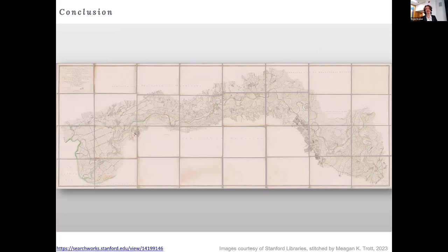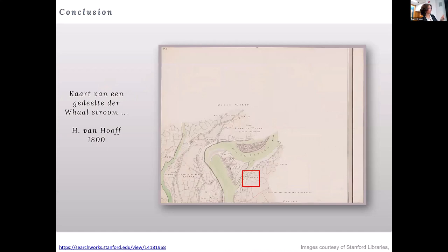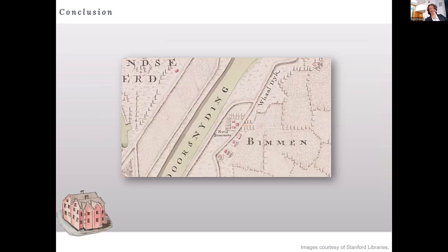However, the hypothetical researcher would be missing a wealth of data if they limited themselves to just those 3 maps that they discovered. If we come back to this, House Bimmen is visible. If one can find it, I'll give you a hint, but it's still difficult to see until you get close. Very close.